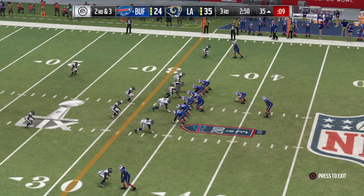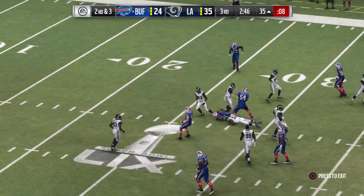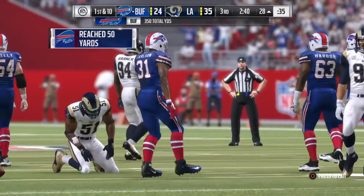They come up in an offset eye. Now a handoff here to his running back. And he'll go down at the 28. It'll go as a gain of 6 that time, and it moves the chains as well.